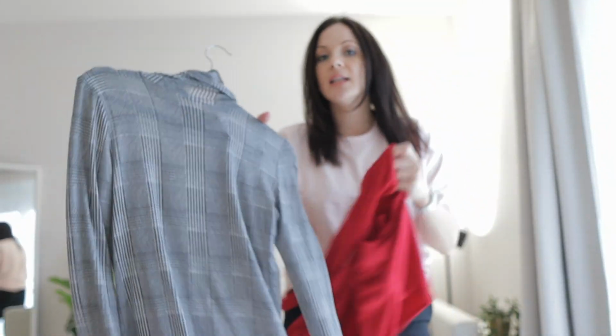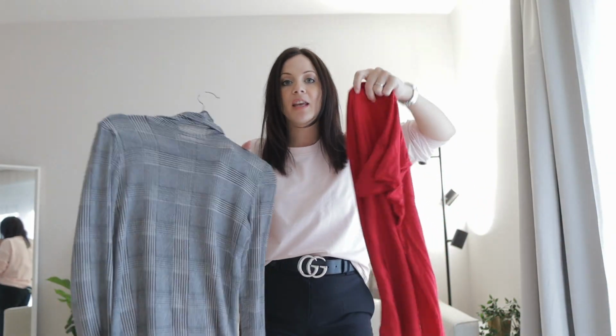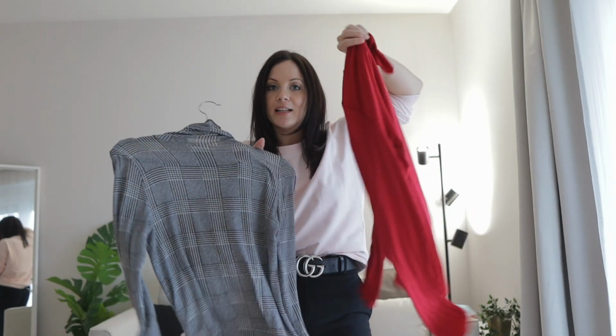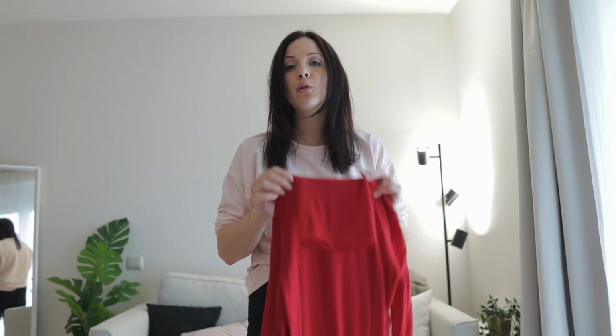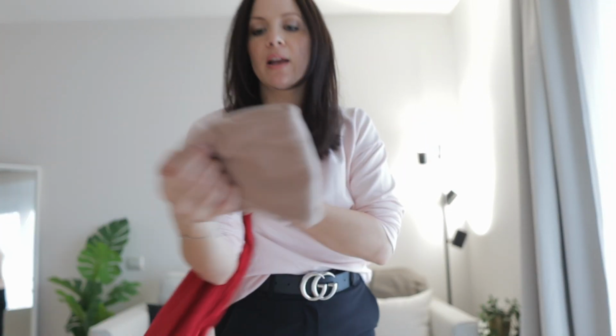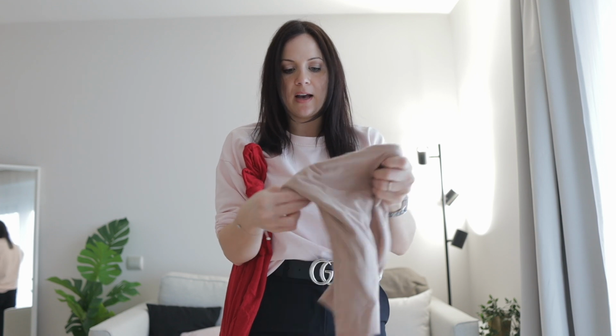And the reason I showed you the check turtleneck is because it's the same material, the same thickness, the same everything, just in a different color. So I definitely know that I'm gonna wear it. But just one disclaimer with these tops, they are a little bit sheer, not too bad, but just a little bit. So when I wear them, I always put my nude cami underneath.